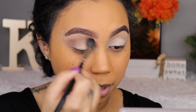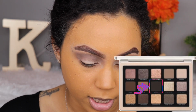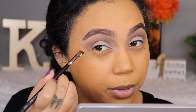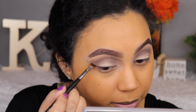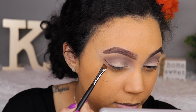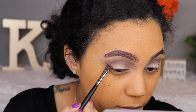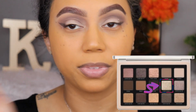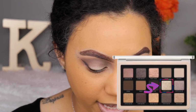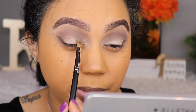Grayer than I thought. We're going to take the shade Lash Line and pretend that we're doing a wing, but like we're not. But like we are, but like we're not, you know? So I'm going to take the shade Inner Corner in the middle row, and I am going to pack this on the lid with a flat brush.